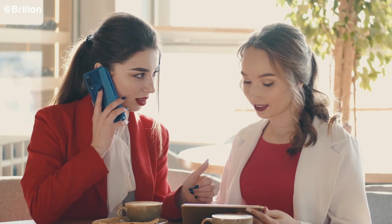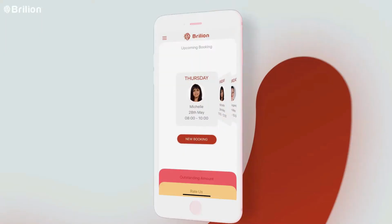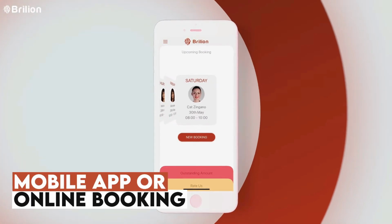But there are other, less obvious discounts that you can use to grow your business, such as laying out discounts on referrals. Let your customers bring in other clients so they can both enjoy some discounts and you can enjoy some extra customers. With Brillion, you can create discount codes based on services, day of the week, hours booked, and if they are using your mobile app or online booking.